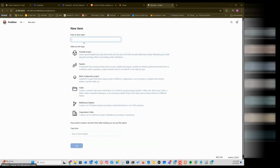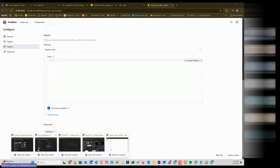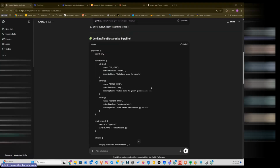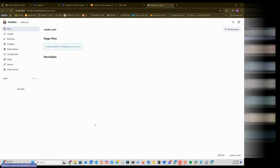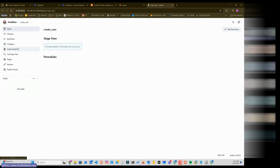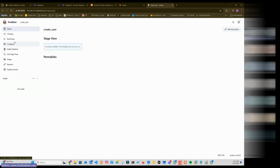New, create user pipeline. Okay. Simply, I'm taking my pipeline command from ChatGPT, copying it and putting it here. Trust me, when ChatGPT was not there, most of the time we used to break our heads to write these codes, and it took a lot of time just to write the script. But nowadays it is very, very easy.